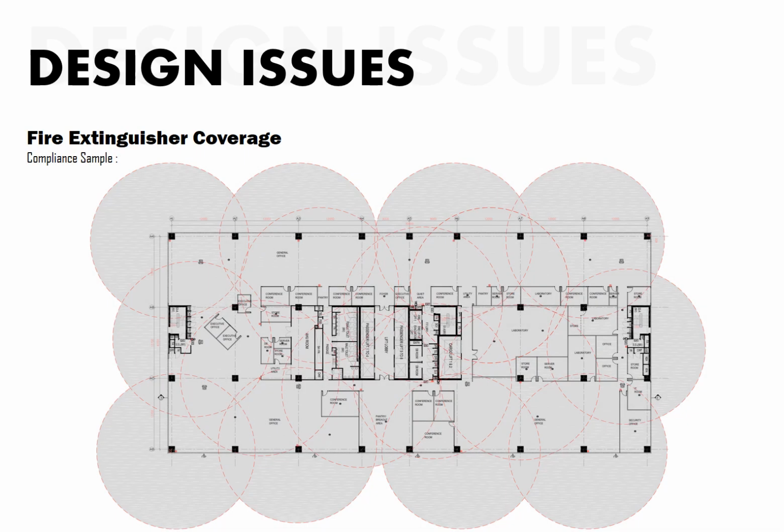The solution for this problem was to add other fire extinguishers, even though 75% of their coverage area would not be beneficial since it goes beyond the walls of the interior space. This case shows full compliance to the Fire Safety Code.